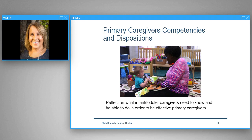Now it's time for a learning experience. Please take out your worksheet. Pause the webinar and complete the assignment for slide 20. What are your thoughts about what competencies, defined as what a professional needs to know and be able to do, and what dispositions, which are a person's inherent qualities of mind and character, are needed to be an effective primary caregiver? When you're done, return to the webinar.